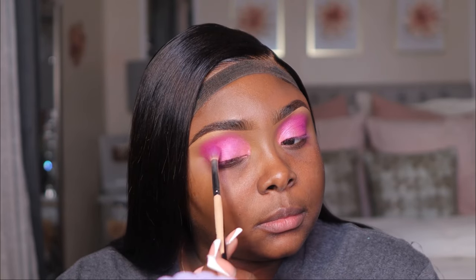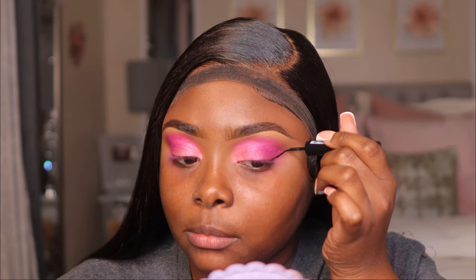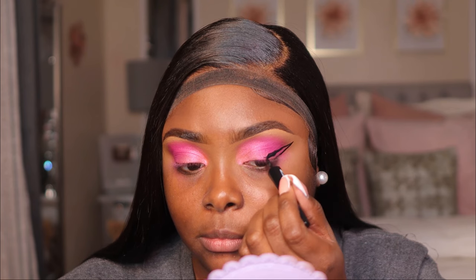And I also did a wing. I'm going to use my Sephora liquid liner. I ended up going to Sephora and they had some in stock. I was so happy. I only got two because I didn't want to be selfish, okay? But it's time for me to go back and get two more. That way I'll know I'm not going to run out.